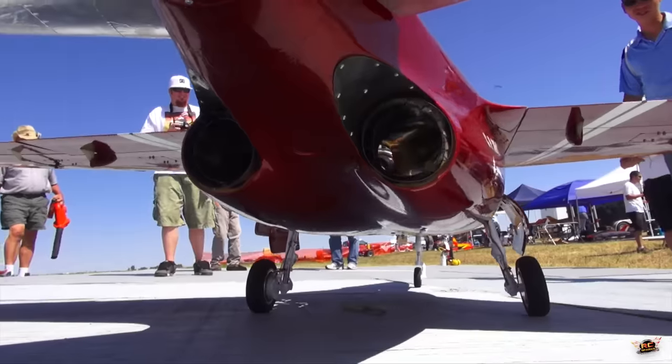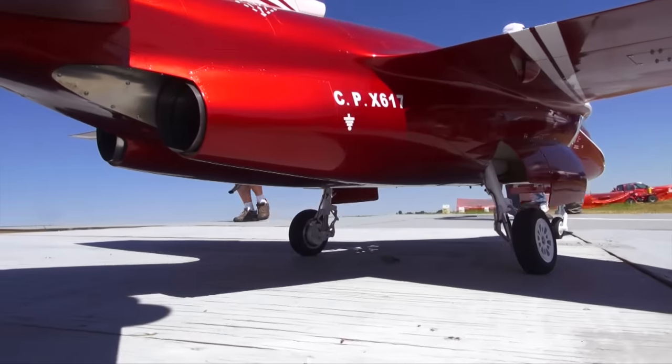Yeah, it's good to see the hangar clean in the air.